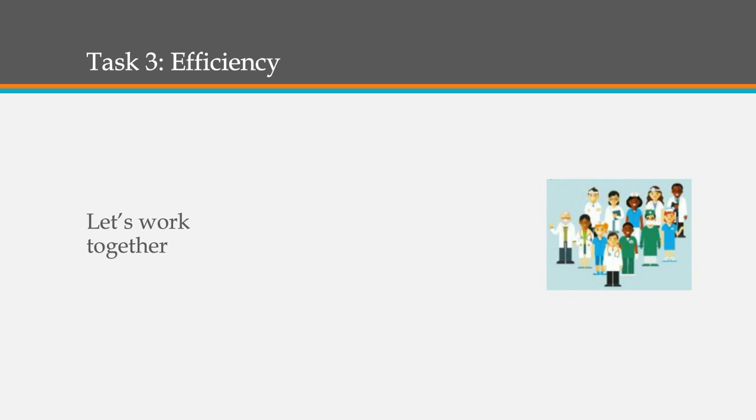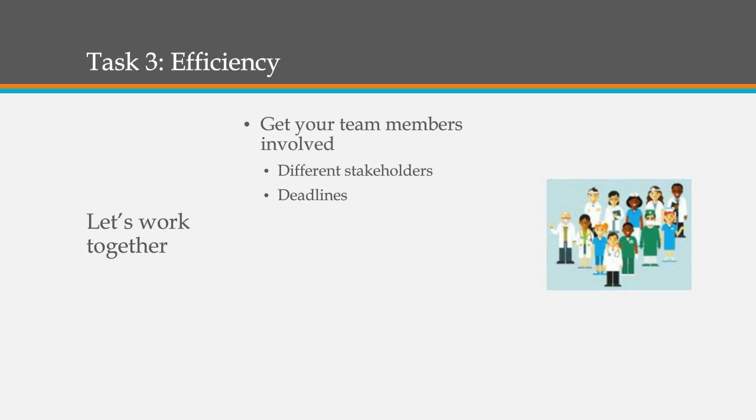Efficiency. Efficiency is a big thing in a surgery center. Like I said, it starts as soon as they come in the facility till they leave. We run on efficiency. We can't lollygag around because we're not open 24/7. We have to work together as a team to accomplish the same thing: provide high-quality, cost-effective health care to a patient and make sure they have the best outcome they could. So you want to get your different team members involved, different stakeholders, that being doctors, administration, the clinical staff, anybody that's going to come in contact with this patient, get them on board with you.